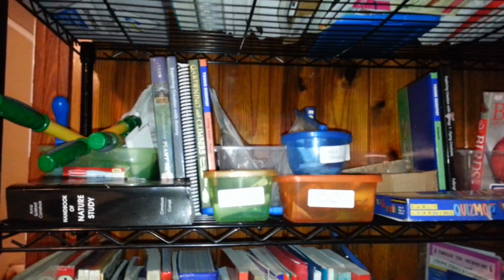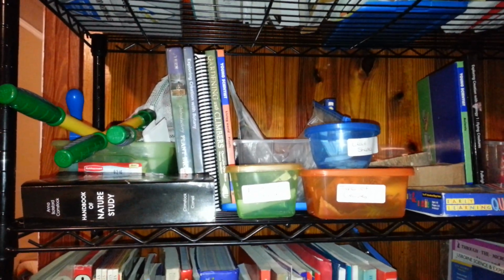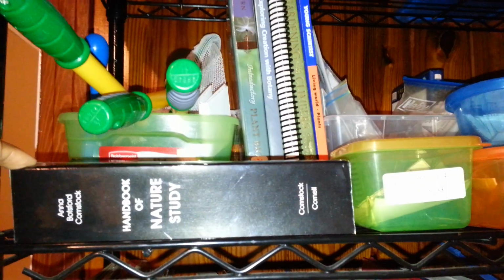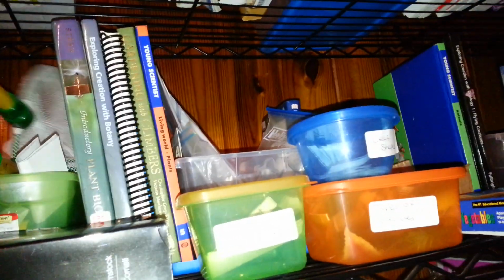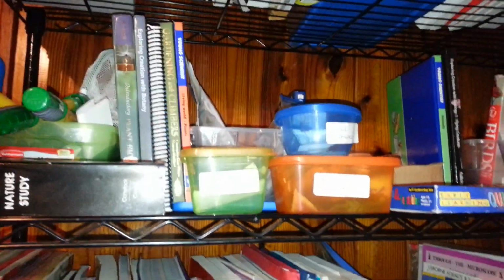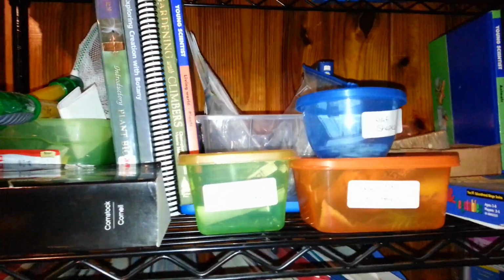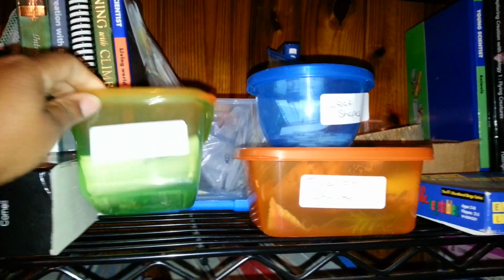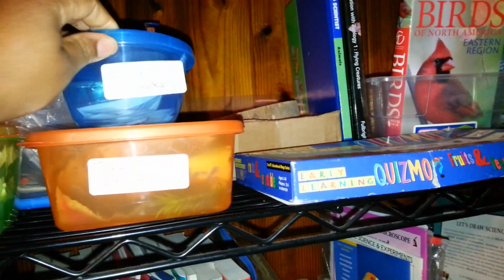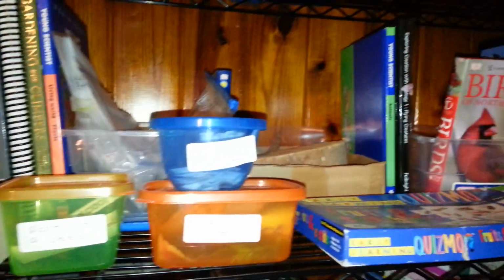And on the next shelf down, we've got a little bit of nature study. This is our favorite book. If you do nature studies, you need to have this book, the Handbook of Nature Study. And they have all of their little tools to catch whatever when they're out. Beside that, they have information on plants. And we use a lot of Montessori type of learning. So inside of these, they'll have the little Montessori cards and leaves and things like that. So all that'll be in that section.